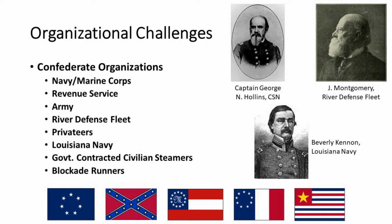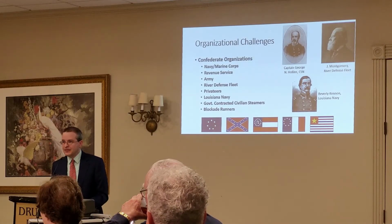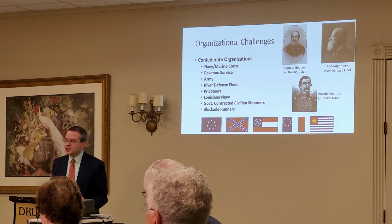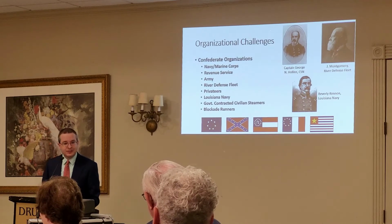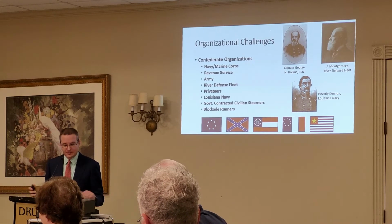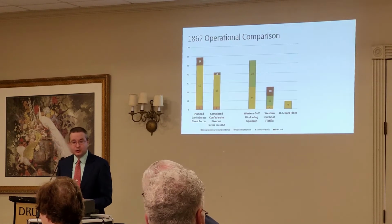There are cases where Confederate Army forces steal cannons from the Navy that are just sitting on a train. There are cases where Confederate sailors desert their warship and then go enlist with the River Defense Fleet because they get paid $2 a month more. And so it's not just who's in charge, it's also where are they getting supplies, where are the people coming from, and can they be coordinated properly? And the answer is in some places they work rather well together, and in some places it's a complete failure.